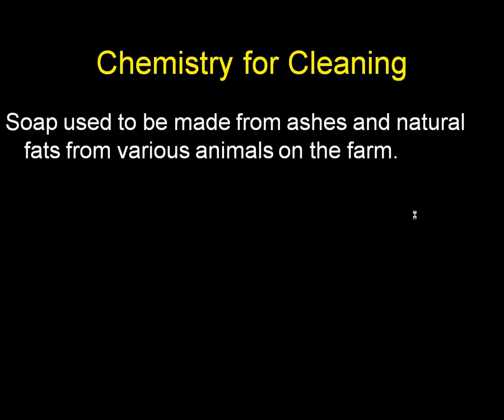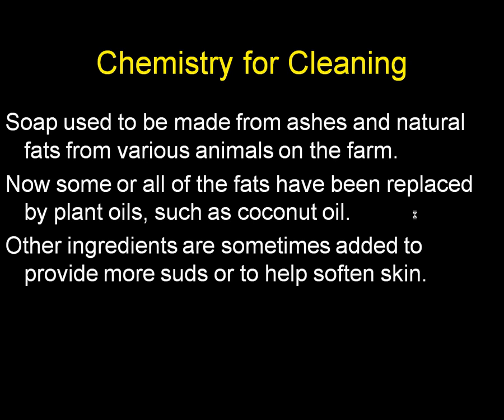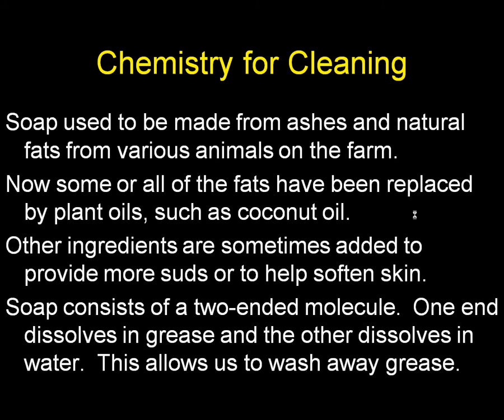Chemistry for cleaning. Soap used to be made from ashes and natural fats from various animals on the farm. Now, some or all of these fats have been replaced by plant oils, such as coconut oil. Not that coconut oil is necessarily more environmentally friendly. Anyway, that's something you can look up on your own. Other ingredients are sometimes added to soap to provide more suds or to help soften skin.